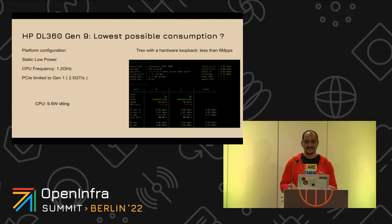But let's be honest, with this kind of performance, you cannot go very far. With T-Rex here, we cannot even achieve 6 million packets per second. Just a quick reminder, for a 10 gigabit interface with 64 byte frames, you need 14 million packets per second to be line rate. So that's far from being enough.